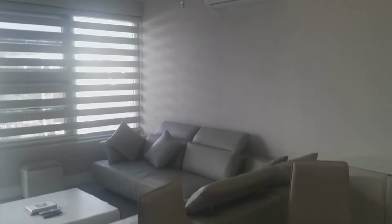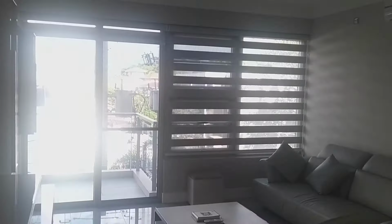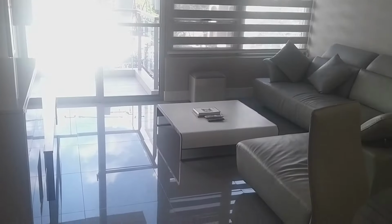All right, so I like this setup. I like the colors, appliances, and I'm in love with this table. What do you guys like in this living, dining and kitchen area? Let me know. All right, so we're now gonna head into the bathroom.